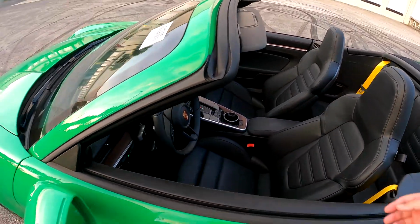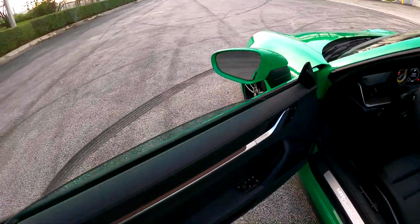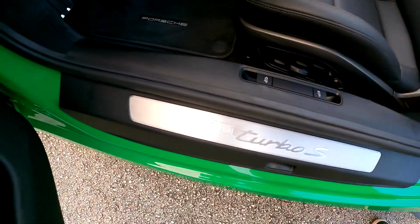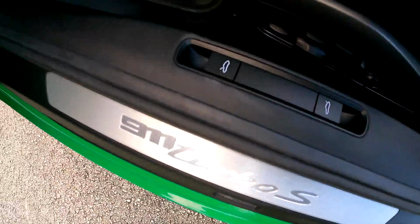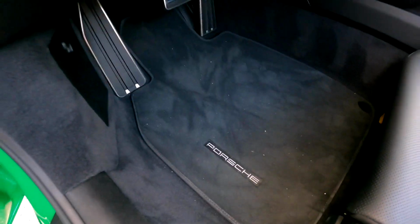And overall, the fit and finish, I mean, everything is leather wrapped. You open the door. It does not have the Burmester system. It has the Bose system, which is not bad for a base sound system. It says 911 Turbo S here on the kick plate. Doesn't light up. Just has a nice kind of machined silver polished look. You have your trunk or front trunk opener and your rear hood opener. Got the Porsche floor mats.